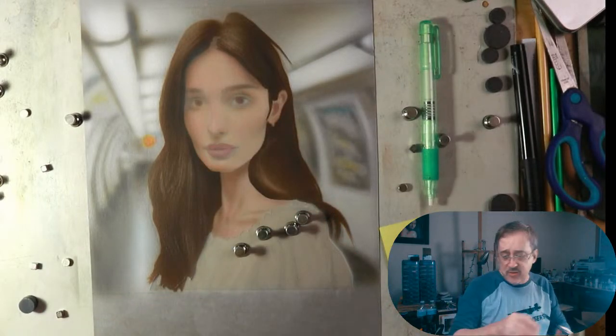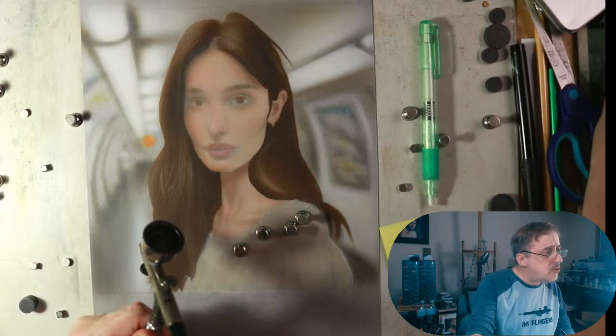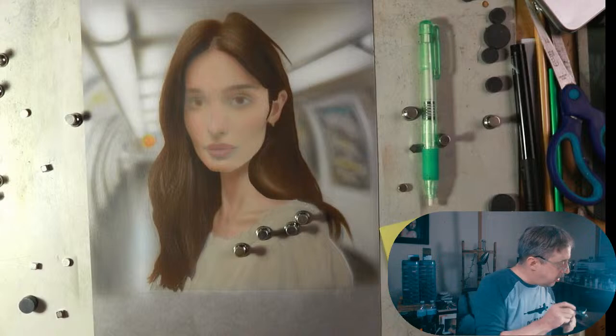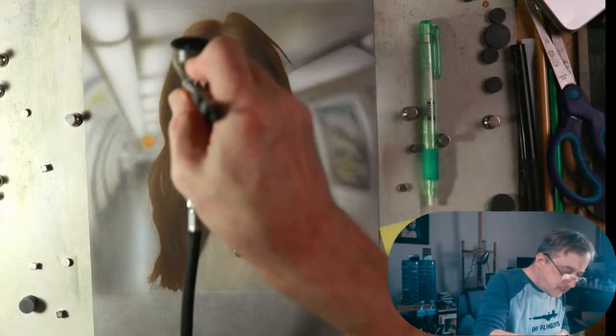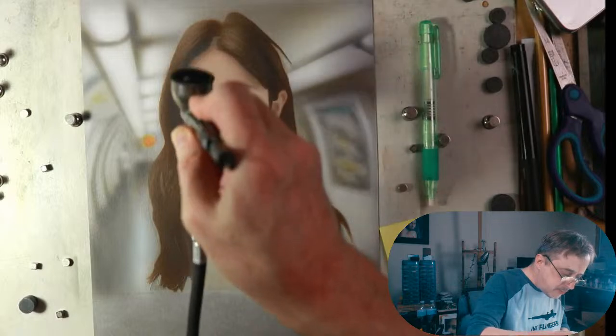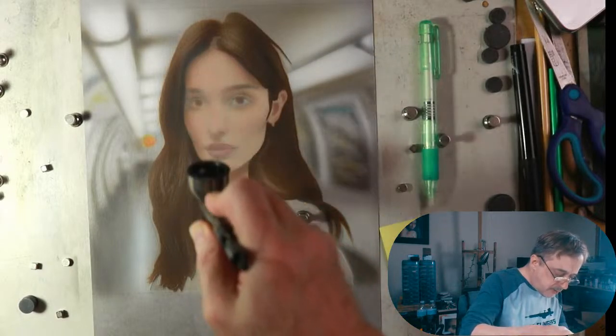So now that I have this color, I'm going to do something a little more avant-garde. I'm going to do the same thing with her hair. So right now you see I'm going to smoke the hair, kind of make it cloudy.